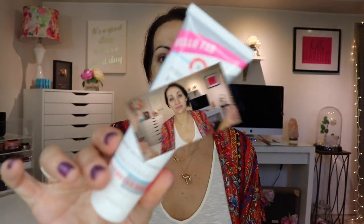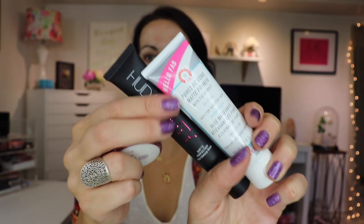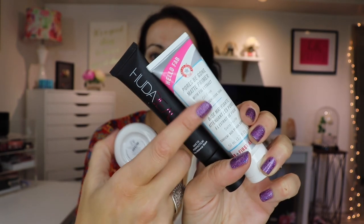So today's look is just going to be fun. Flirty, a little bit minimal but still put together, a pop of a bright lip and not much else going on, just a little glow. Let's just start. I'm using the same primer I used last time, this one from First Aid Beauty, Pores Be Gone. You guys, these are the only three primers that I ever use: the Tatcha Silk Canvas, the Huda Beauty one, and this First Aid Beauty. I really need to up my primer game.